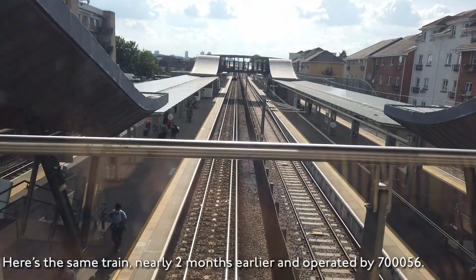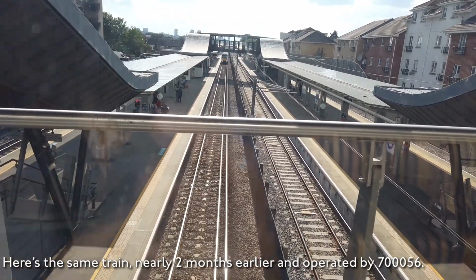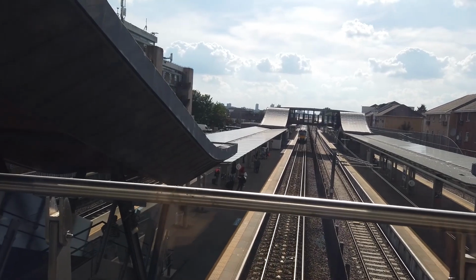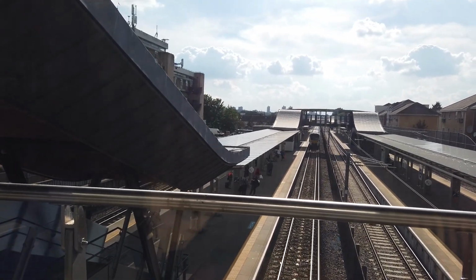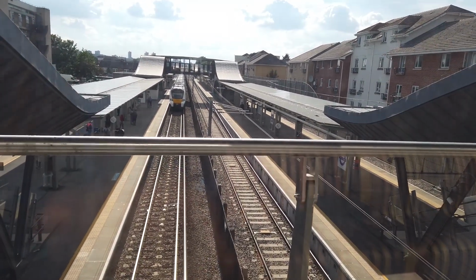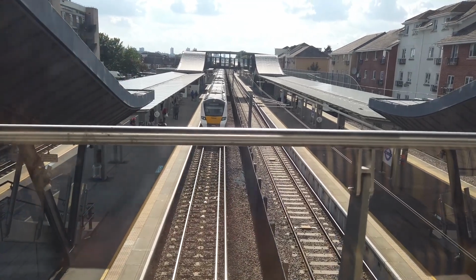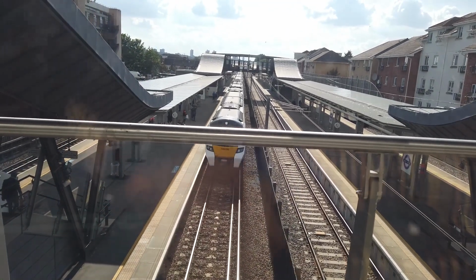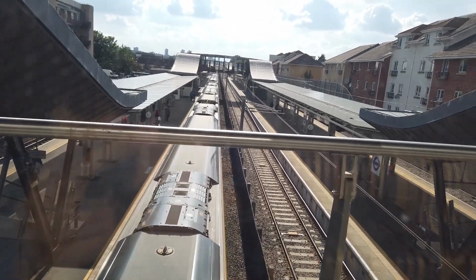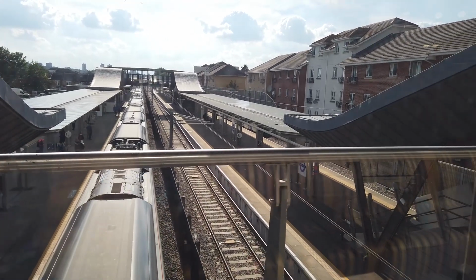From the footbridge up top, we can get some good views as well. So the two trains arriving in. First of all, we're attempting a class 700 on the delayed 1716 service, which is going from Luton to Rainham. Also arriving in, we have an Elizabeth Line class 345 on a terminating service from London Paddington. 700056 is bound for Rainham. We'll catch both these sets as they go out.